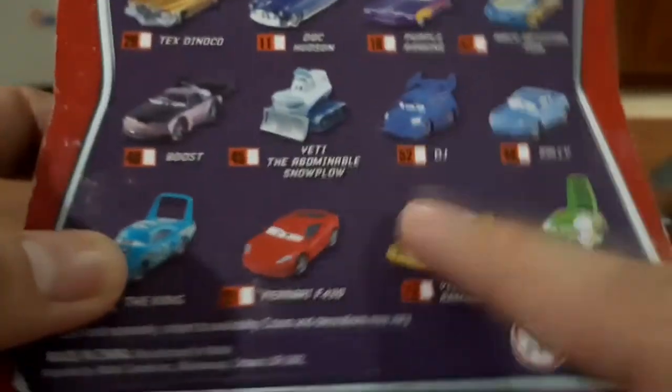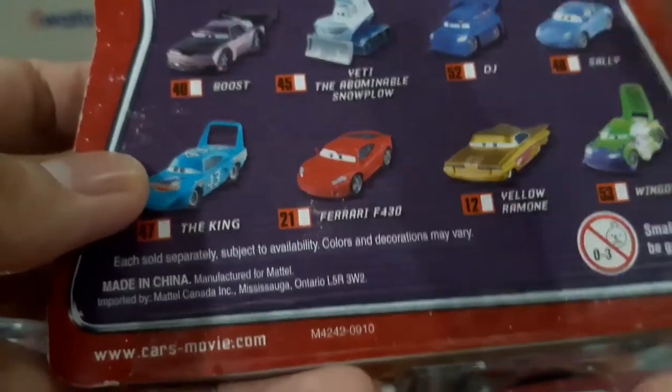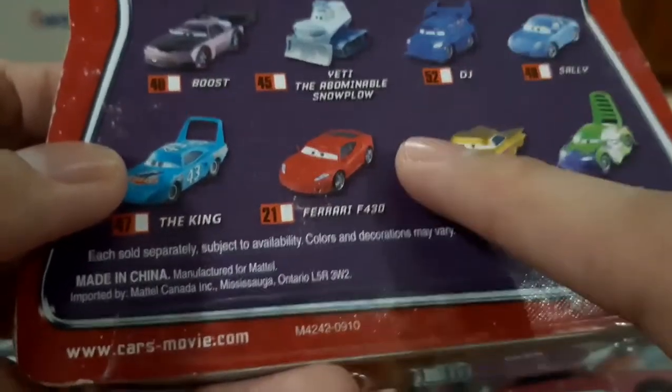This guy's name is Michael Schumacher, and yet they didn't have the licensing for Michael, so they used the Ferrari licensing instead. Pretty nice.